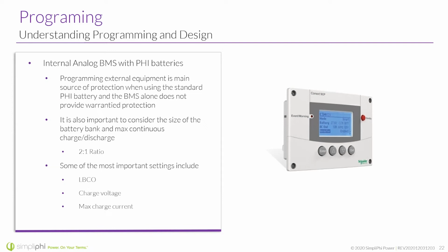Internal analog BMS with the Phi battery. So this is our analog BMS. And what does that take to program? I kind of just alluded to it, but basically programming the external equipment is the main source of protection. The battery management system is not that main source. And the BMS alone does not provide warranted protection. It's similar to another battery. We want to program things.